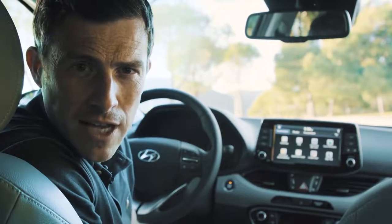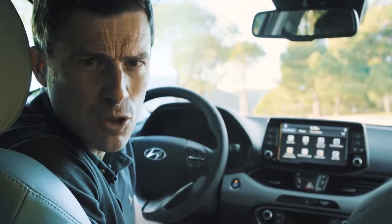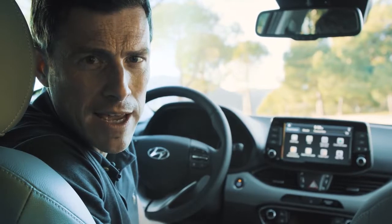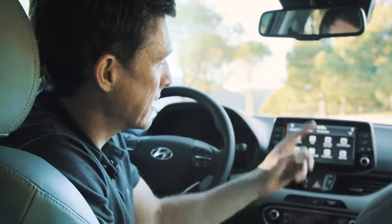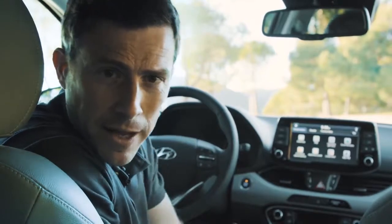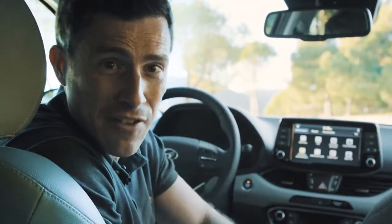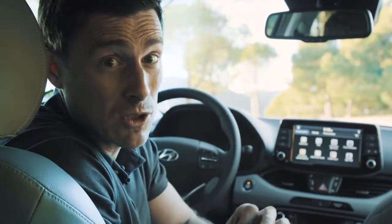As standard, the i30 has a 5-inch touchscreen, but let's be honest, 5 inches is a little bit on the small side. So you'll want to upgrade to an SE nav model because it then gets an 8-inch touchscreen and it comes fully equipped as well. You've got Apple CarPlay, you've got Android Auto, it's got its own sat-nav system with live updates, and that has 7 years subscription to live updates as well, which is quite handy.